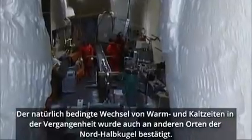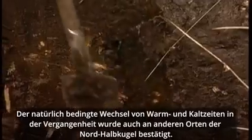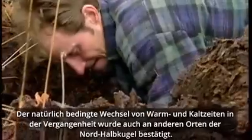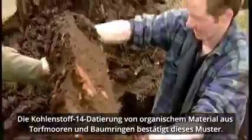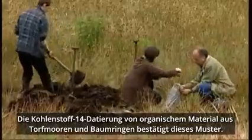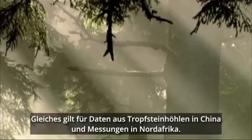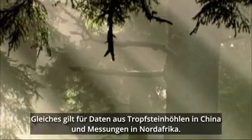The natural, pronounced alteration of warm and cold periods back in time has also been confirmed elsewhere in the Northern Hemisphere. Carbon-14 dating of organic matter from peat bogs and tree rings confirms the pattern. So do data from stalactite caves in China and measurements from North Africa.